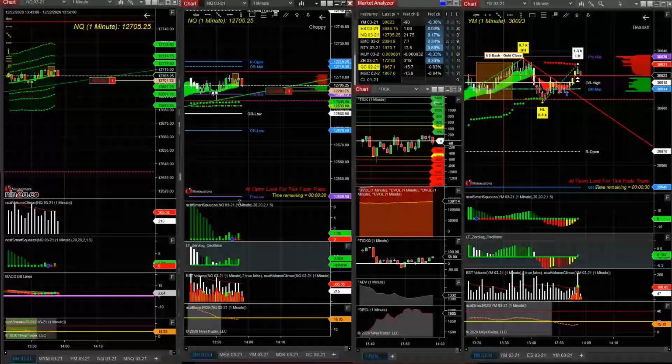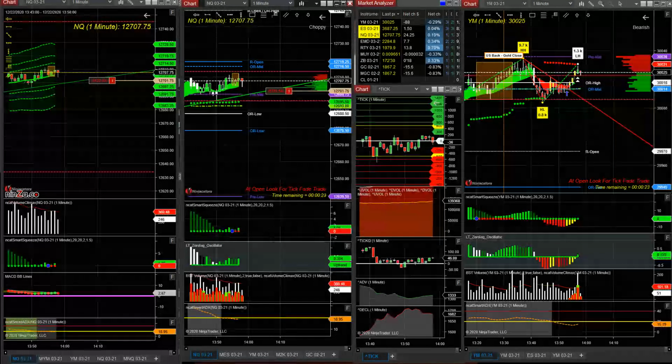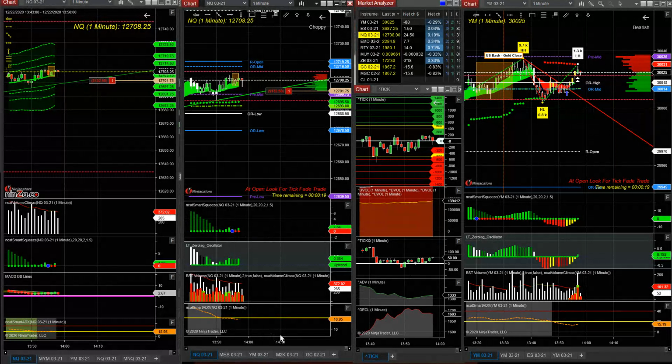Next candle needs to open below the prior candle. All right, momentum shift back to the upside. See, ADX is 18, so we're going into chop mode. So we're gonna get chopped up here.